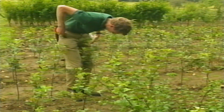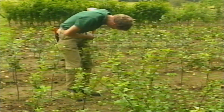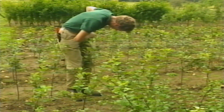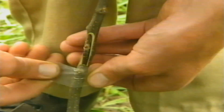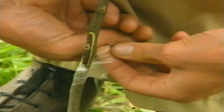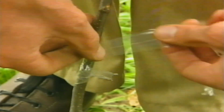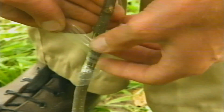The final step is crucial, the tying or sealing of the bud. Crucial for a number of reasons. To keep it in place, of course, but also to ensure close contact of the cut surfaces and to avoid drying out. A special budding tape is used to bind firmly and provide a strong tie.